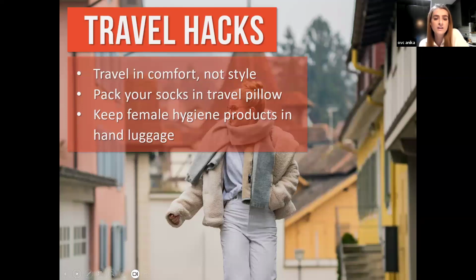And then also travel in comfort, not style. And also pack for being an au pair, not for style. I've been an au pair myself. I think 90% of the year I was either in workout clothes or casual comfy clothes that I usually wear at home. You're not going to want to wear jeans all the time. You're working with kids, remember? So make that the main focus of how you pack.